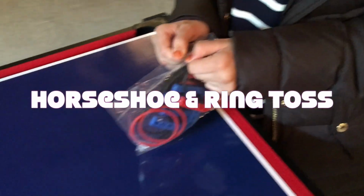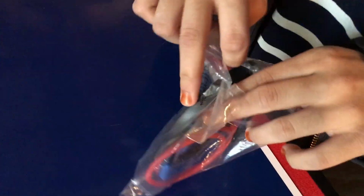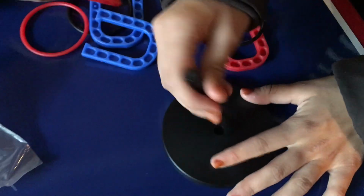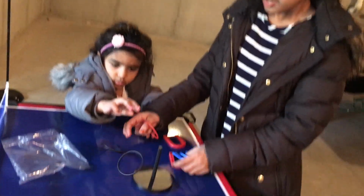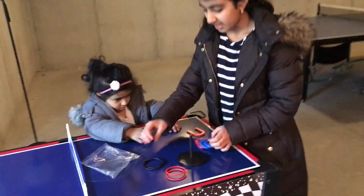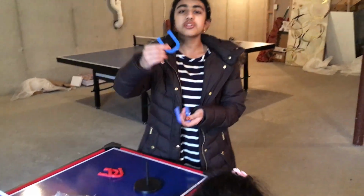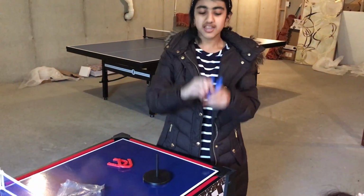I think you open it from here. I guess. I don't know. Okay, there you go. Got it. So it has horseshoe and ring toss in here. This one you have to put on the floor. I wanna do that one. Okay, there is two of each color. For ring toss, there's red and black, two of each. And for horseshoe, there's two of red and two of blue. They actually look like U's and N's, kinda.